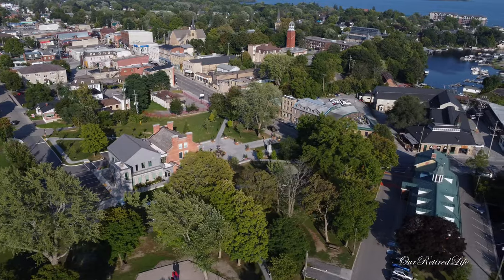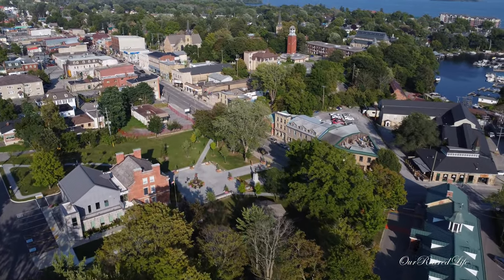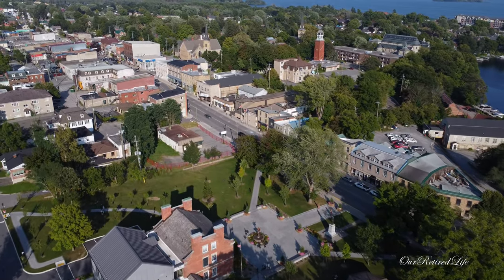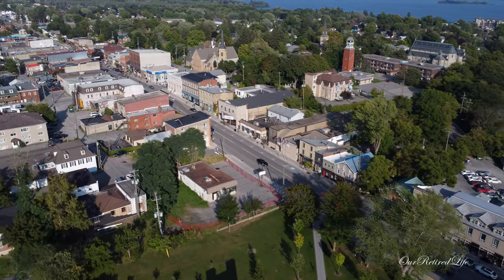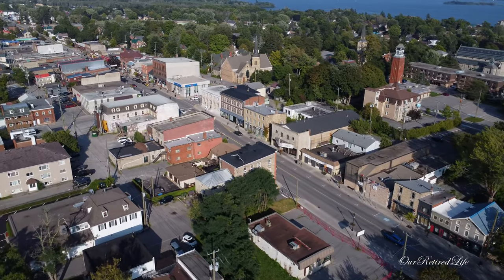Fast forward to today, and this historic building serves as the town hall, a hub of community activity and governance. But the town hall isn't just a relic of the past, it's a living, breathing testament to Gananoque's enduring spirit. Over the years, it has adapted to serve the needs of the community, from courtrooms to council meetings and everything in between.